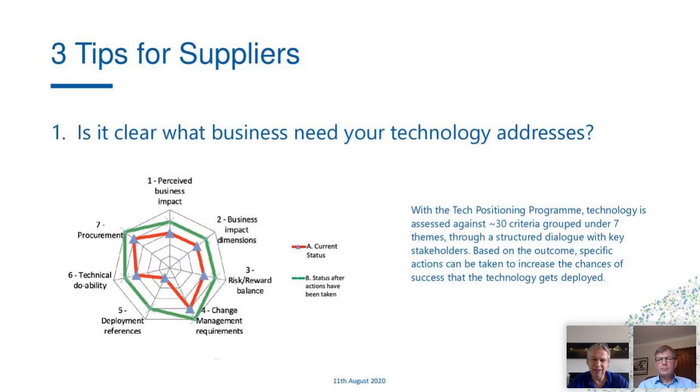And by holding up the mirror and giving suggestions on how the technology can be positioned, it can become more clear. So that's the first tip.